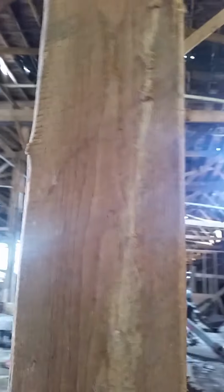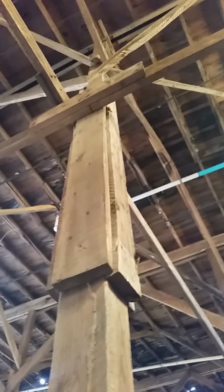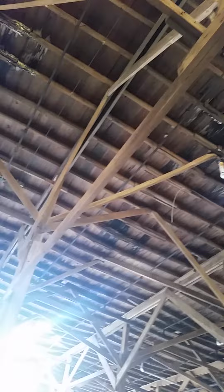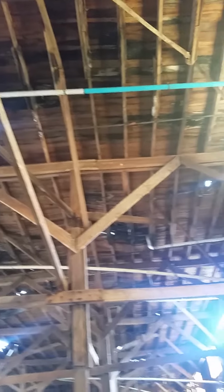These are 6x8 columns. They run straight up into those 2x8s, which run across, support the flat roof system. Quite a 2x8 structure on up to the 2x6 rafters up above.